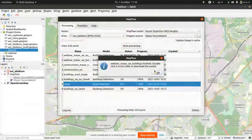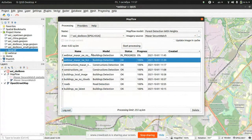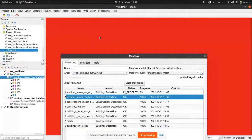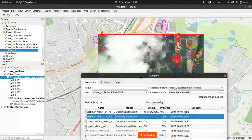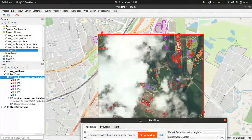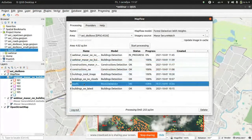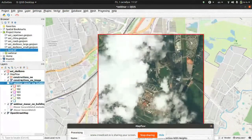Just a couple more minutes. By the way, our first processing has finished, and the plugin will alert you about that, so you don't forget to check it out. You can just click OK, and this is probably the one that is finished. Let's have a look. Somehow we zoomed out to the whole world. Right, so we processed the SecureWatch mosaic itself, which is cloud. So we got the same results. We've already seen that. And I just wanted to show you maybe the construction sites.